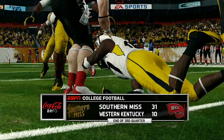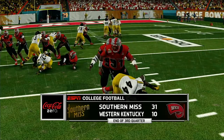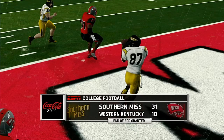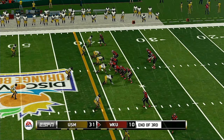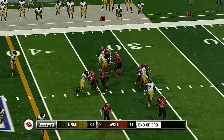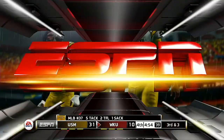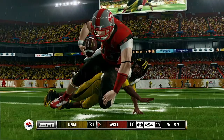We've reached quarter number 4, and right now it looks like we may have an upset. 31-10, Golden Eagle. Into the fourth quarter now, and we're back to the action. He's scrambling, heading for the corner, and he's sacked. Absolutely perfect call by the defensive coordinator. He brought just the right amount of pressure from the right direction, and it seemed to confuse the offense.